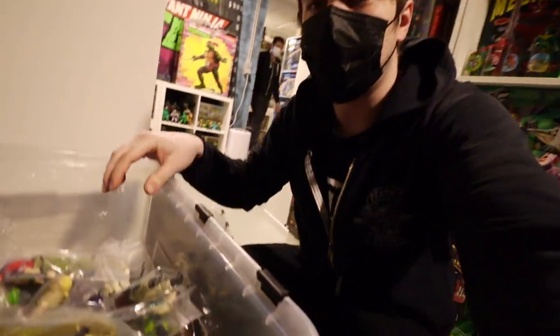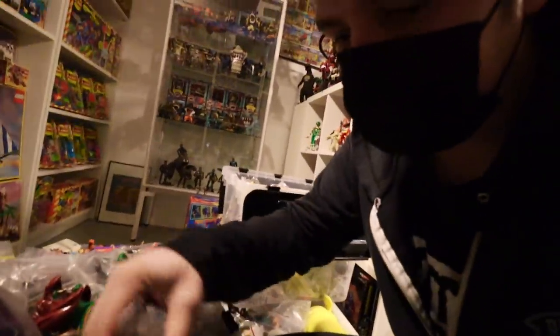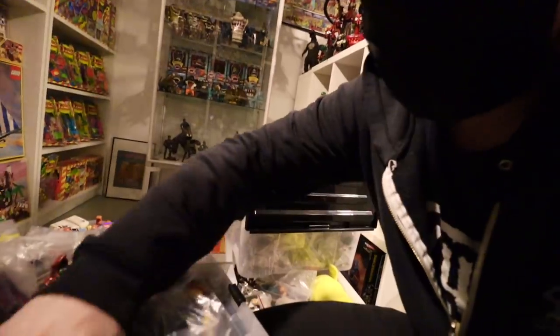So, I'm not really looking for G.I. Joe, but you never know what you're gonna find unless you take a little look inside, obviously. We got some Masters of the Universe stuff right here. Supposed to be some commons, but I'm still missing some commons, so I can always add to that.